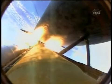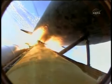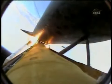1 minute 58 seconds into the flight, standing by for burnout and separation of the solid rocket boosters. Combined, the twin boosters provide 5.3 million pounds of thrust to propel the orbiter towards space. Booster officer here in Mission Control confirming the booster separation. Two minutes, 25 seconds into the flight.